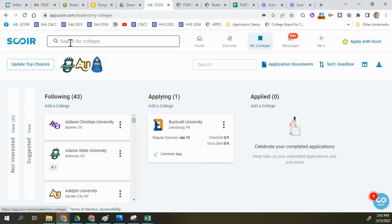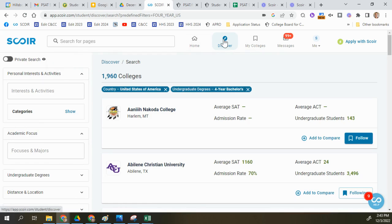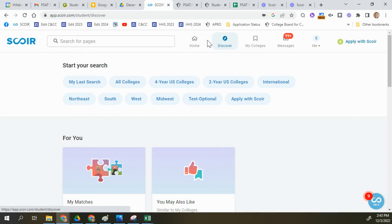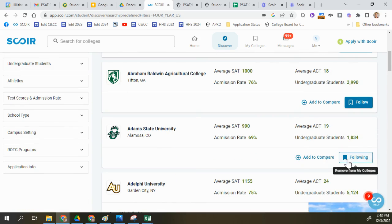Some other things that you can do in SCOIR are search for specific colleges or do a college search. So you can do a search starting from right here in the search box up top, or you can go from Discover, which takes you to almost the same place. And then you can do a college search. And again, you can go ahead and start following them right from here.